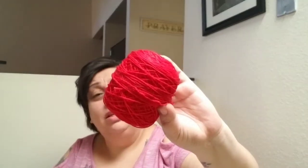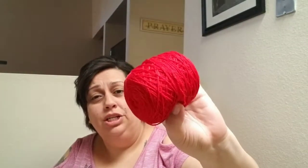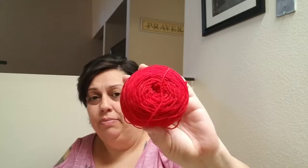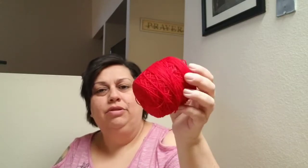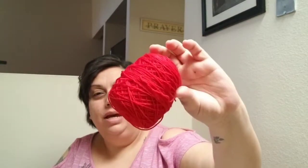And this lighting is really blowing it out. It's not as orangey as that. It's called Cranberry, and it very much looks more like cranberries in real life. No, the lighting is really blowing this out. But it's called Cranberry. And then the other one that I have is hiding.